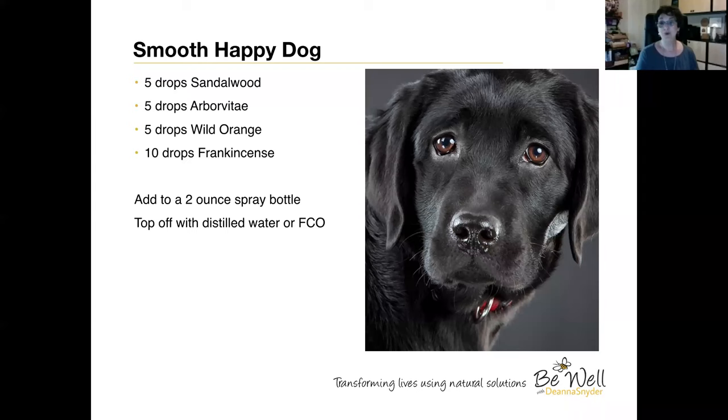So, happy, smooth doggy. This one's great for their coats, or if they've got lumpy or bumpy skin. This will help with them as well. And you can apply this directly to the bumpy area. So 5 drops of the sandalwood, 5 drops of arborvitae, 5 drops of wild orange, 10 drops of frankincense. Again, frankincense is very soothing to the skin along with sandalwood. Put that in a 2-ounce spray bottle and top that off with fractionated coconut oil. And every time you do this, just make sure you shake it up really good to mix the oils, so you can then spray it on your dog or cat.